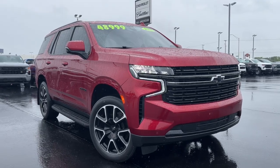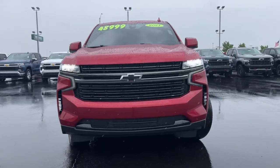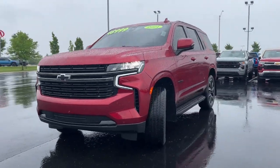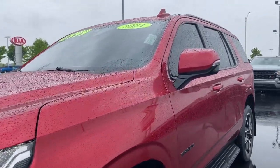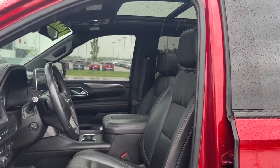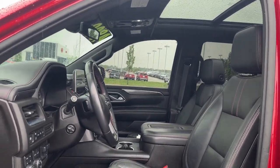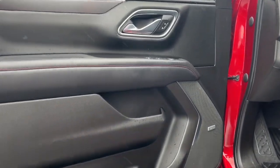Get into a car with value. 2021 Chevrolet Tahoe. With less than 80,000 miles on the odometer, this vehicle stands out from the rest. The Tahoe is the full-size SUV that ticks all the boxes. Safe, stylish, comfortable, loaded with technology, powerful, and ready to handle any challenge. It inspires confidence at every turn.